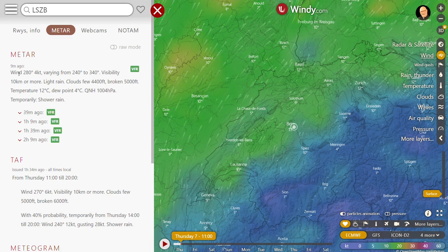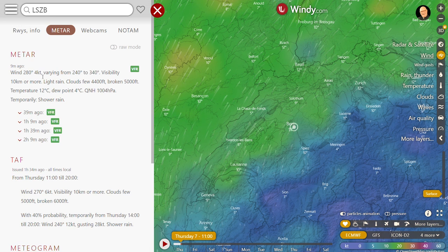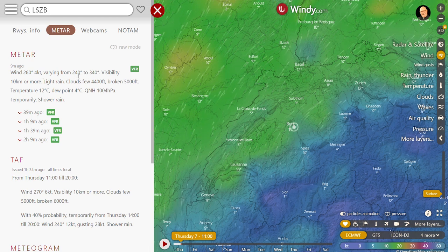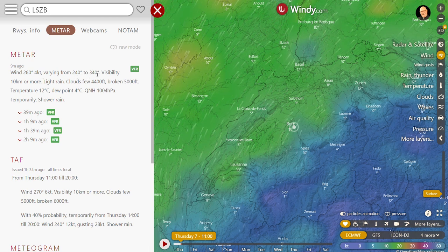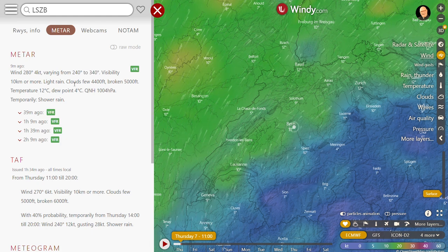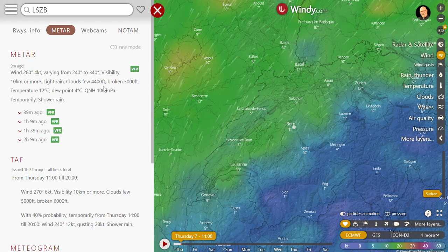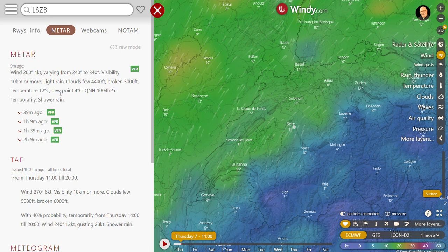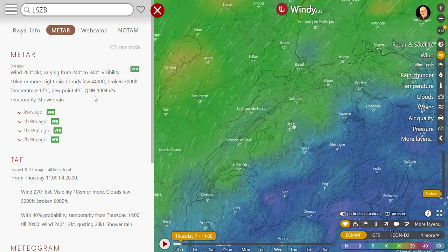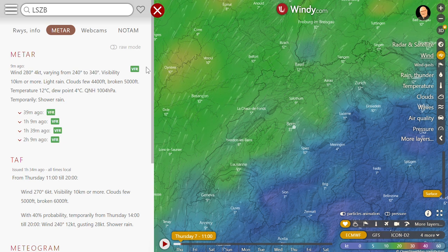And it's saying that right now, 9 minutes ago, the wind was 280 degrees at 4 knots, varying from 240 to 340 degrees. Visibility is 10 kilometers or more. There's some light rain. Clouds few at 4,400 feet. Broken at 5,000 feet. Temperature 12 degrees. And the QNH is 1004.